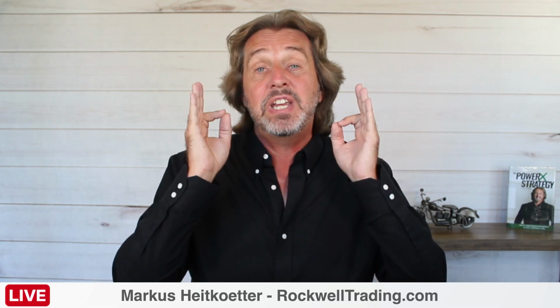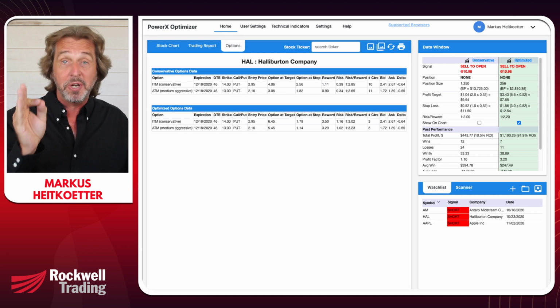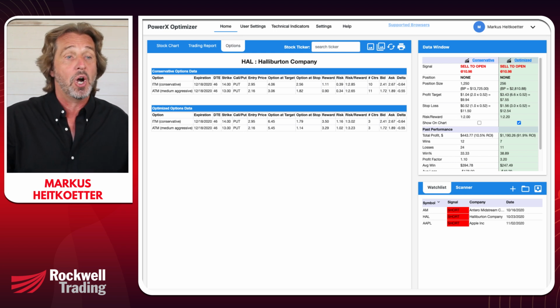To find the optimal stop loss and profit target for this particular stock, because trust me, every single stock is different. Do you believe that Netflix behaves differently than IBM? It sure does. You bet it does, right? And this is why you see with PowerX Optimizer, which is absolutely unique, and we are right now in the process of getting it patented, is to show you the optimized exits.